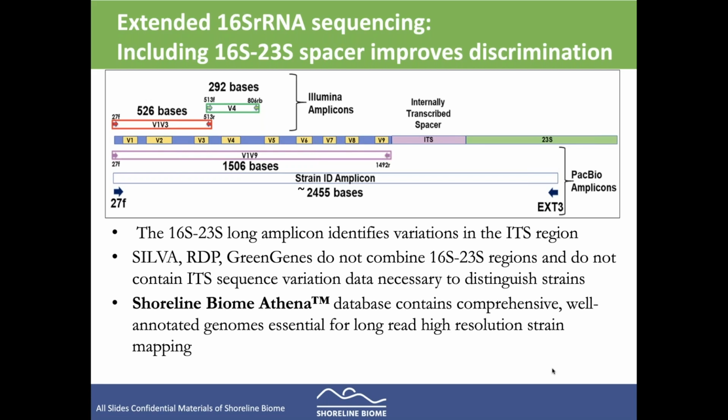And what this does is it gives you another region with more variation than in the variable regions of 16S. As you saw for the E. coli and for the P. acnes, we're really dealing with just a few polymorphisms. And whereas the accuracy of the sequencing is good enough to see those, if you now include the ITS sequencing, you now get a much greater number of variants. And so you're in a much better position to be able to do the discrimination.